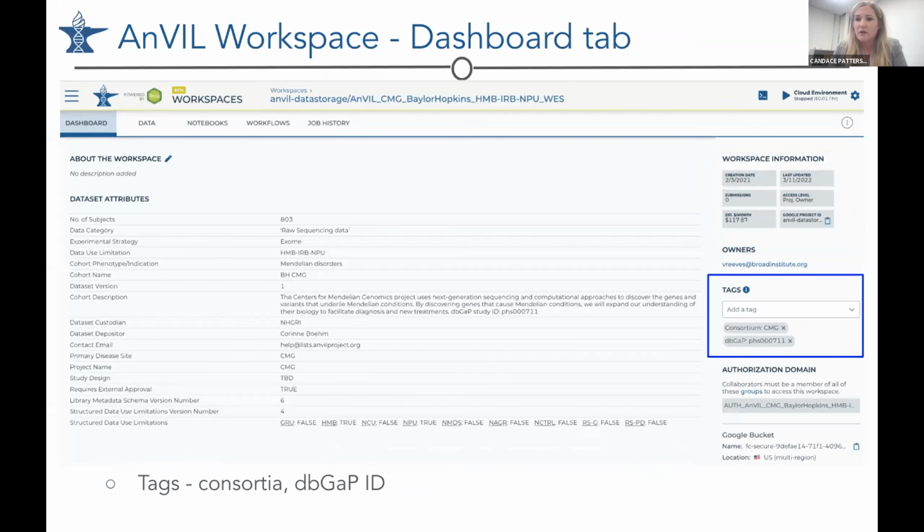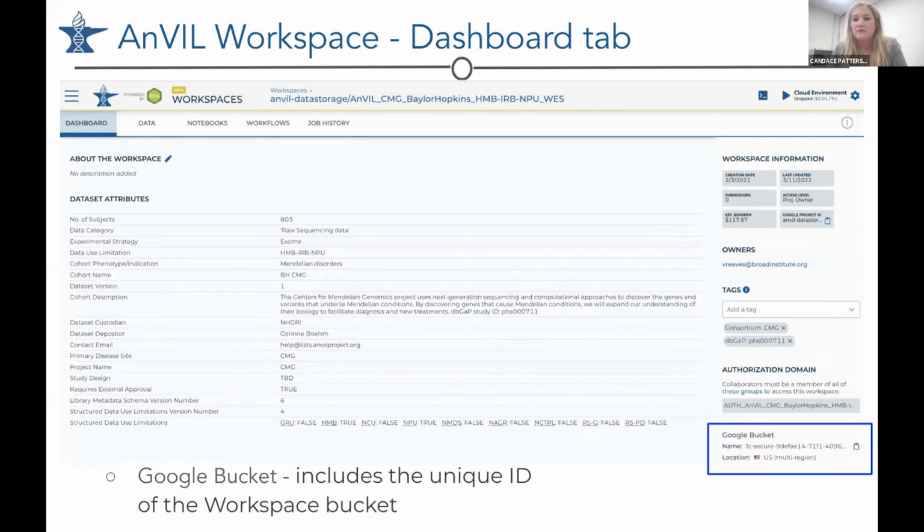Tags are something that we use to tag the consortium and dbGaP study IDs, so that we can pull the information into our AnVIL dataset catalog. And then finally, in this corner, we have the Google bucket, which is a unique identifier of the underlying bucket of the workspace where all of the data files are hosted.